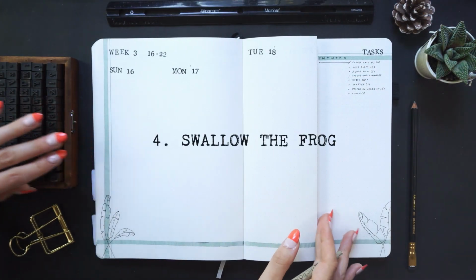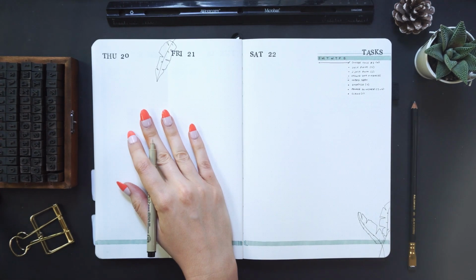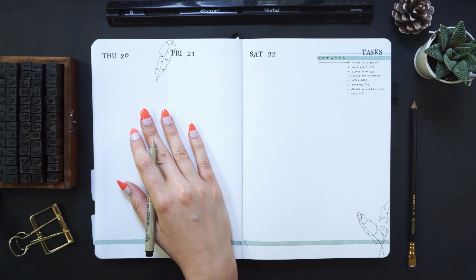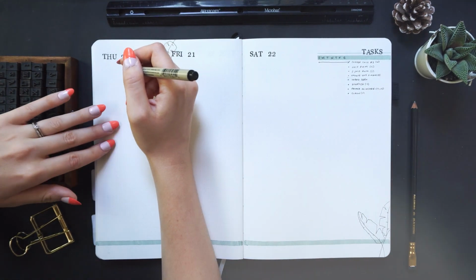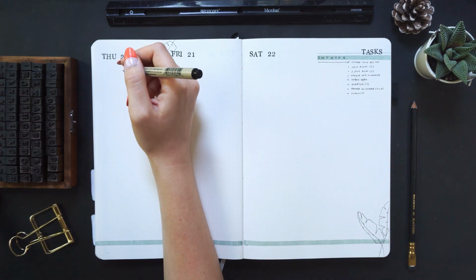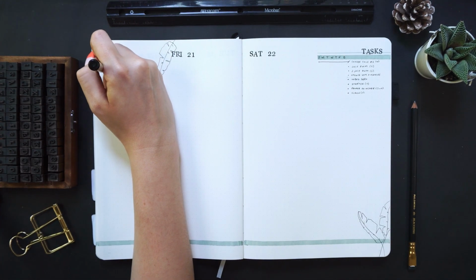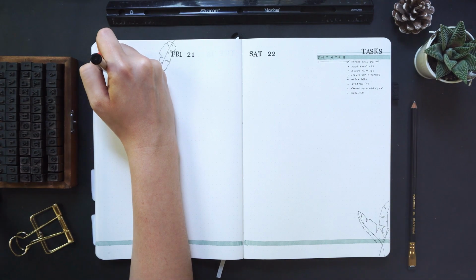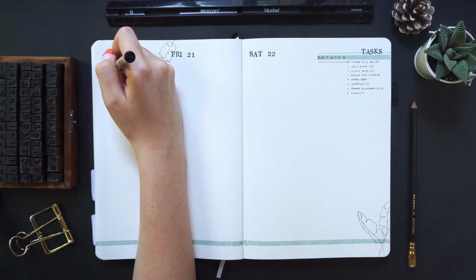Number 4, swallow the frog. If you've never heard of this concept before, the idea behind swallow the frog is to start off your day with the number 1 biggest task you have to get done. The thing you don't necessarily want to do, it's usually the thing you'd want to procrastinate on, but it's the one thing that if you finished it, you would feel like you had a successful day. Whenever possible, do this task first thing in your day.